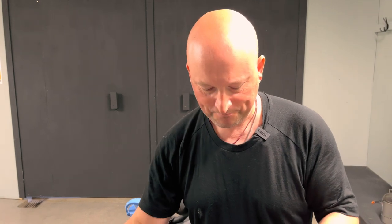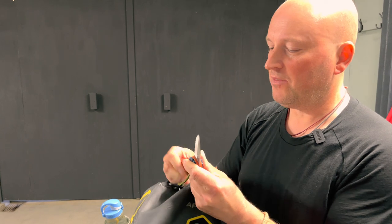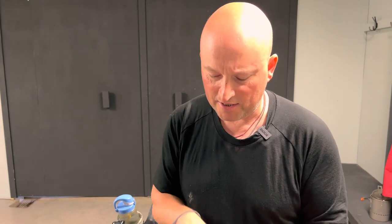One of my favorite items that I've had for nearly 25 years, they don't make it exactly like this, is a knife by Petzl. It's just one of my favorite things that I want to keep with me forever. I'd be really upset if I lost that. What else is in here? Aha!